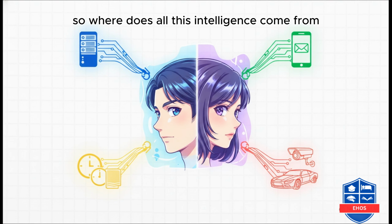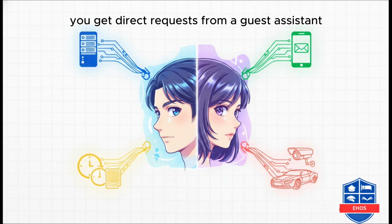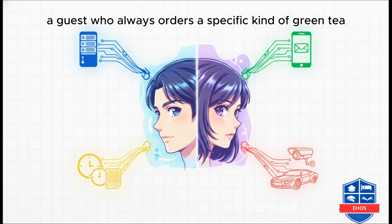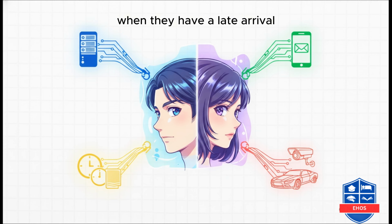So, where does all this intelligence come from? Well, it's everywhere. You have hard data from past stays. You get direct requests from a guest's assistant. But critically, you also have observed patterns, those little unstated habits that are pure gold. You know, a guest who always orders a specific kind of green tea after 10 p.m., having it waiting in their room when they have a late arrival. That's not just service, it's a message. It's how you build a complete 360-degree picture of your guest.